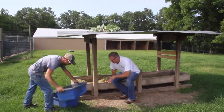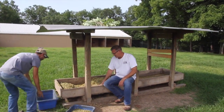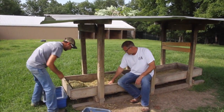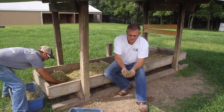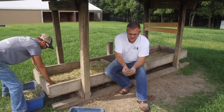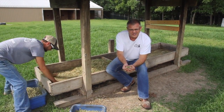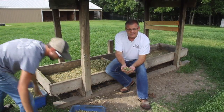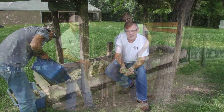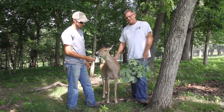Zach's taking out some of the older stuff right now that's got a lot of the stemmy stuff in it. But you can see, just a good mixture. Roasted soybeans, roasted corn, got all the probiotics, got all the vitamins, minerals, soybean hay for the fiber. All it takes. Good, healthy ration. Thanks for joining us this week.